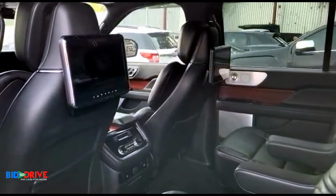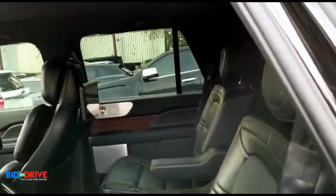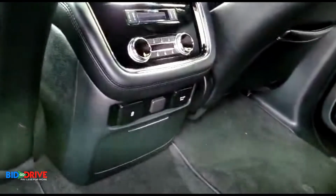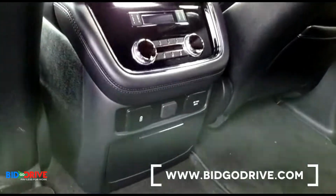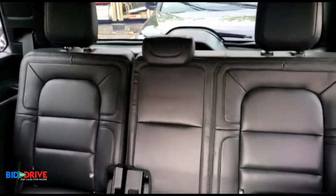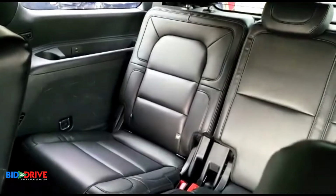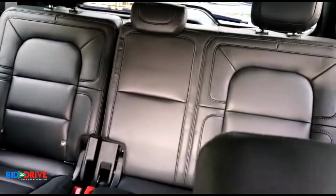Got the rear entertainment, folding captain chair, rear AC, seven passenger, rear ducts in the back, got some USB outlets there, and these are power folding back seats.